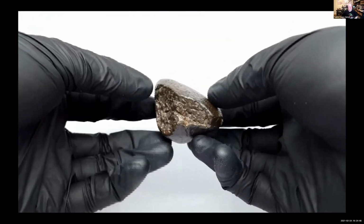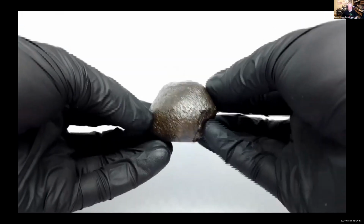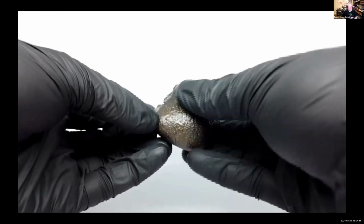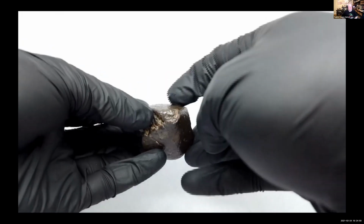Okay guys, let's begin with the first meteorite, which is the ordinary chondrite. As you can see, it has a very nice shape. It's very smooth, very glossy. It also has very nice ridges, like here.